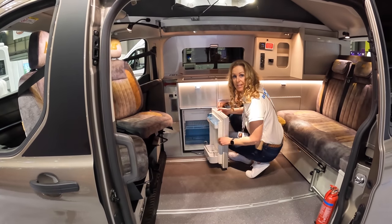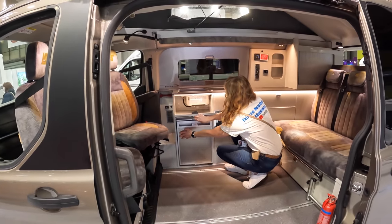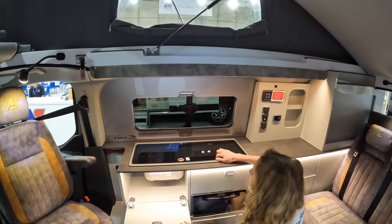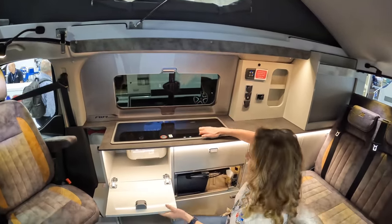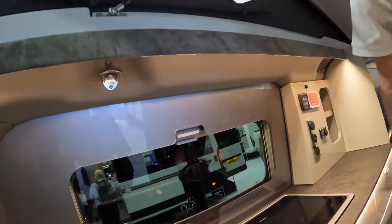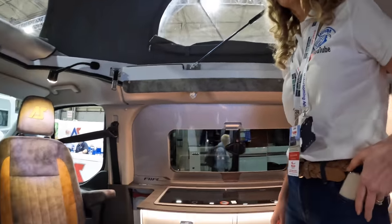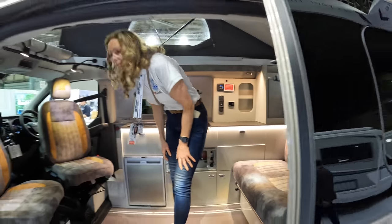Fridge. Easily get your milk and everything in here. So this is the sink, you can see that underneath. I think this is a two burner gas. They've even got, I don't know if you can see, that is brilliant. Superb. There's obviously a lot of thought gone into this. There is, absolutely. I'm gonna have a look outside around the back part.